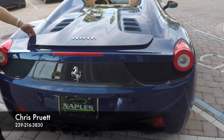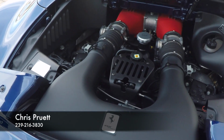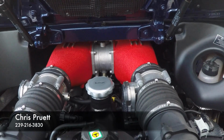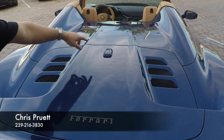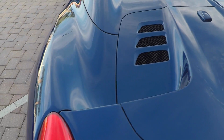They don't show you a whole lot, but I'll show you what we can see here. 4.5 liter V8, about 563 horsepower coming out of there. 7-speed double clutch transmission. Very, very fun, very fast car to drive. Up here on the top of the engine bay, we have our antenna. That's for your satellite radio, as well as your navigation system.